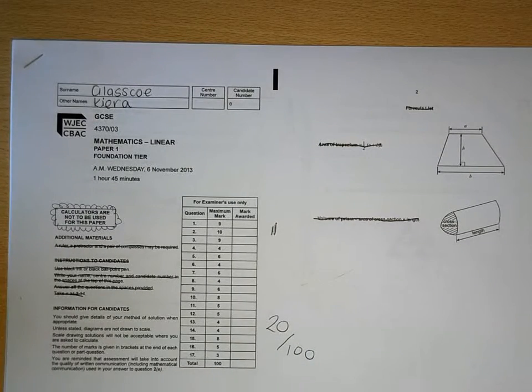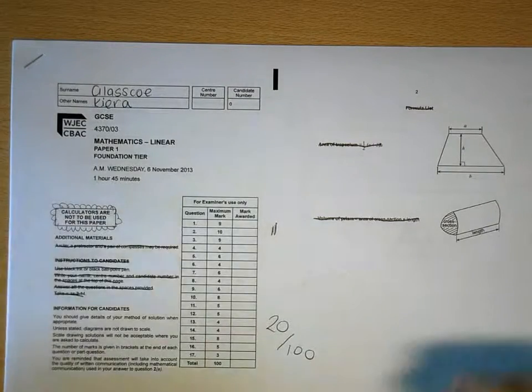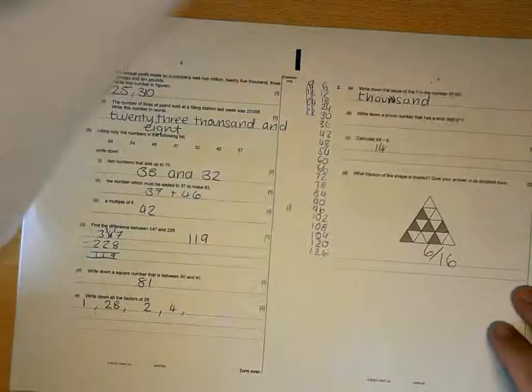All right, Kiera, well, you were pretty depressed on Thursday when you were sitting down doing this paper. You didn't do very well at all on the homework, and you were away for the first paper one. So I don't really know what the issue is. But in the summer, you had 120, which is only one mark off of grade C. So you're certainly capable of doing this. So I'm not quite sure what the problem is. Anyway, let's see how you got on.